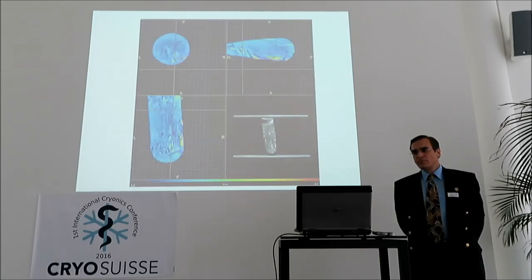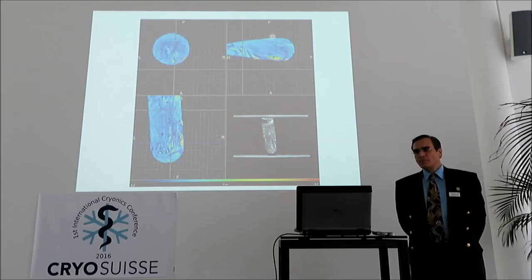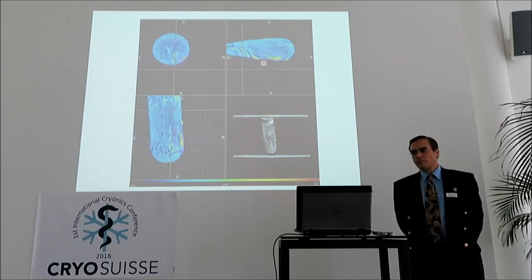We are using this technology for improving the standard slow freezing protocols in the case of ovarian tissue, for example. You can see here very clearly the ovarian tissue with the X-rays, and you can see here also very clearly the dendrites that are growing by using the typical slow freezing protocol.